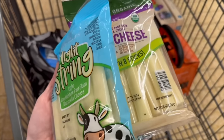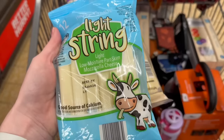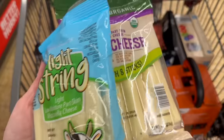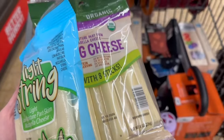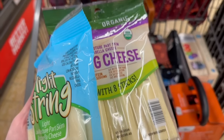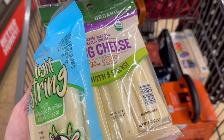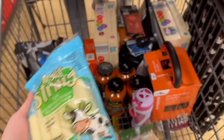Now, why would I say choose the organic string cheese and not the cheaper one? The cows are fed a GMO diet, and the organic string cheese comes from cows not fed with GMO feed. So you're paying more because the cows are fed completely different. So I would absolutely, if you can afford it, choose the organic over the conventional.